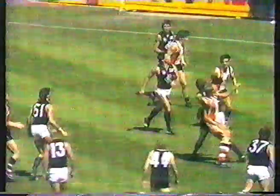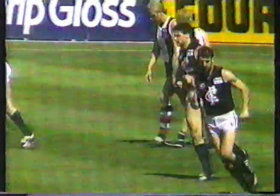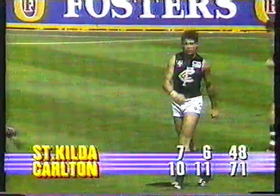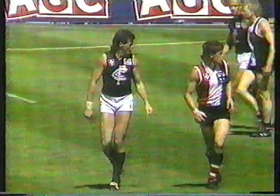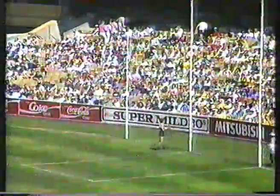Straight off the hands, a bad kick from Lamb. Unforgivable, really, and they could be punished by Butts. Well, no, he's missed. Yes, and they're starting to do things very easily, Carlton, because Butts just grabbed that one out of the ruck, no pressure applied, and he could have probably taken a little bit more time shooting for goal.